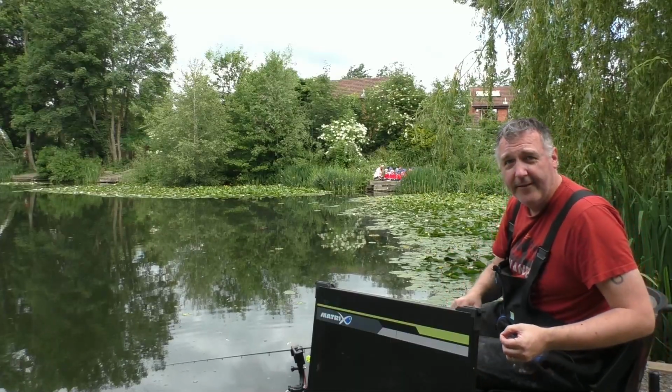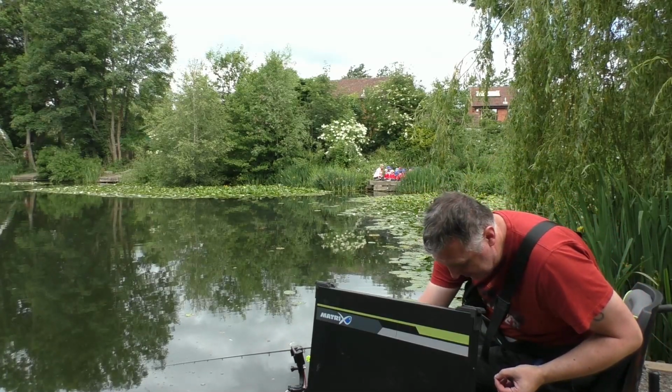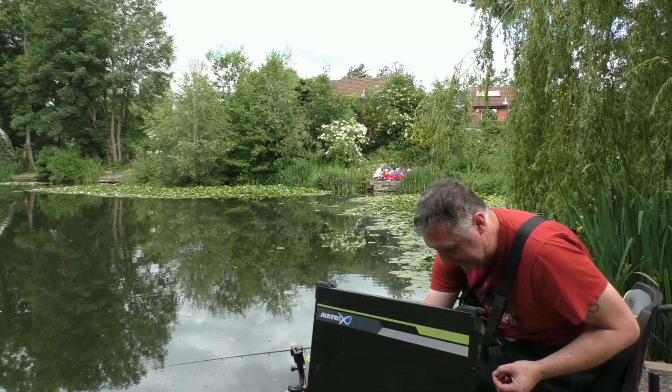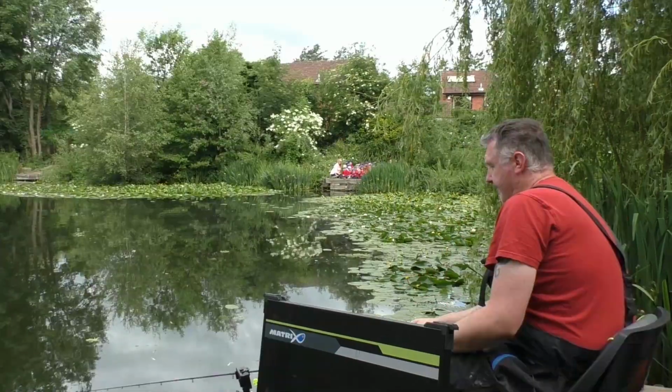Poor little thing, didn't have energy. I pulled the tip around, and I'm only using a light tip as well. It's not as if I've got the big one on. Right, then, let's go back in full dendra.